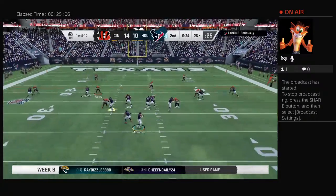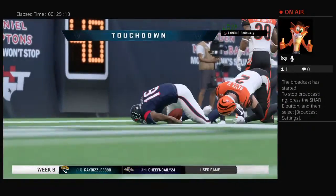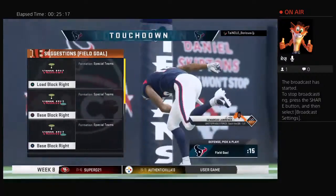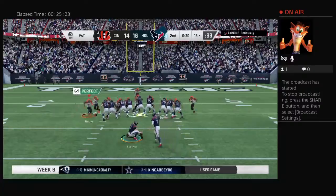Mike 59. Ready? Looking to throw on 1st and 10. Here's McSorley, looking for the end zone, and got his man. It's caught. Touchdown, Houston. Kiki QT, his first touchdown on the year, as his guys are able to regain the lead.